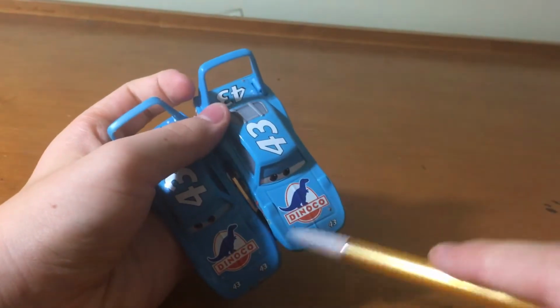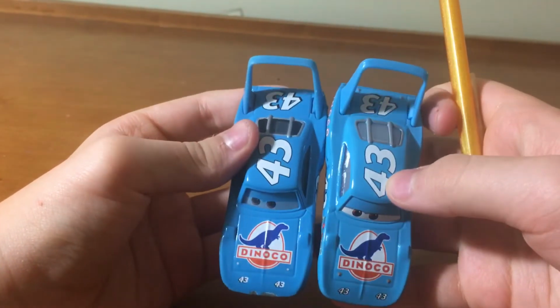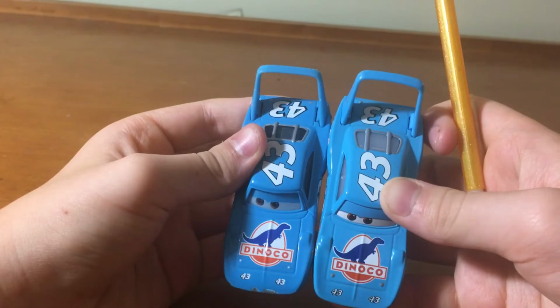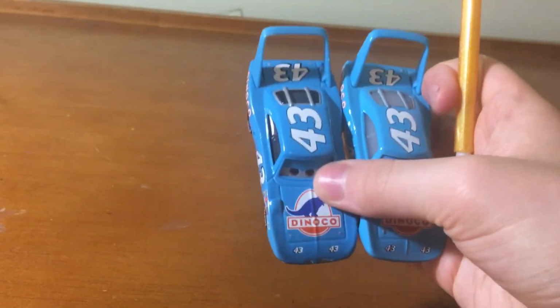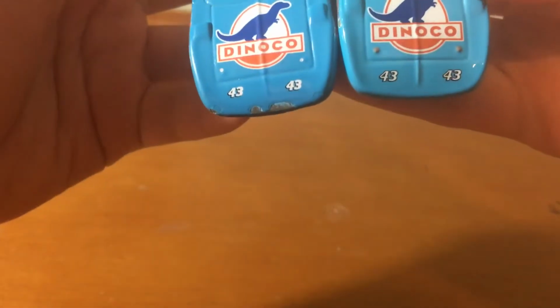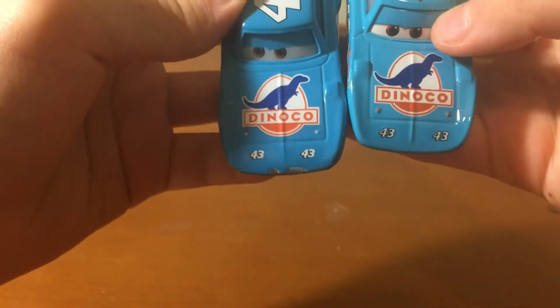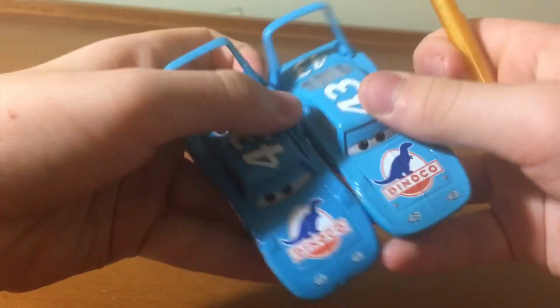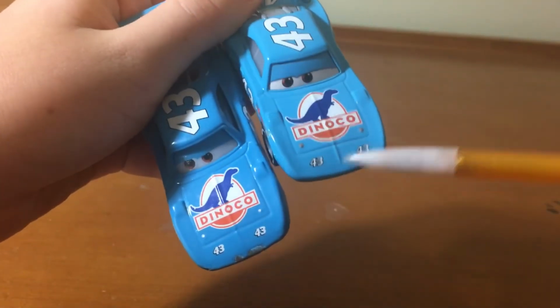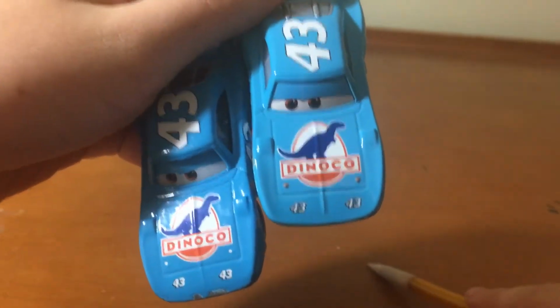Anyways, on the hood, you get the Dynaco design. This one's a bit more redder in a sense. I mean, this one, I don't know which one's redder. Or which one's better. I prefer this one. I think, in my opinion, the dinosaur is cooler in a sense. Number 43 is finally outlined. Finally! I've been waiting for that for like 13 years!